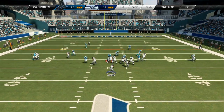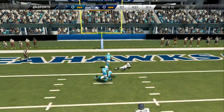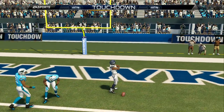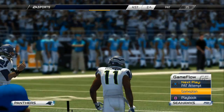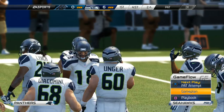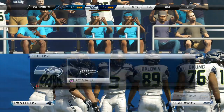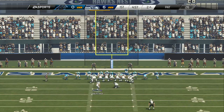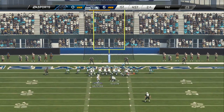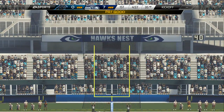Harvin's a receiver in the slot. Right where it touchdown, Seattle. Nowadays, so many kids, they grow up, they want to be wide receivers. I don't blame them. They're out there, they get to catch the football, they get to score touchdowns, they get to do dances, and you're not really allowed to hit them either. What a job. The Seahawks lined up now for the point after. Extra point is good.